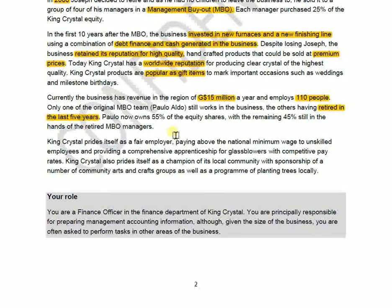So we have one member, that's Paolo Aldo, who is still working in the business. Paolo still owns 55% of the shares, so the majority shareholder, as we know, and the remaining 45% is still in the hands of the retired MBO managers. So the three managers that retired, of course, may still play a role in the business, maybe not a hands-on role, maybe not an everyday role, but definitely during general meetings, the shareholder meetings that they conduct, they might still be providing valuable input, valuable feedback into the process.